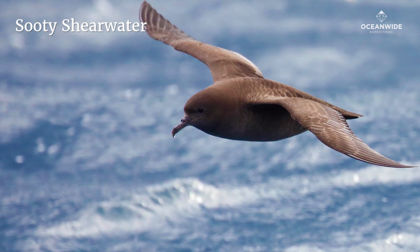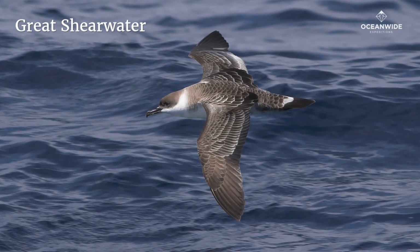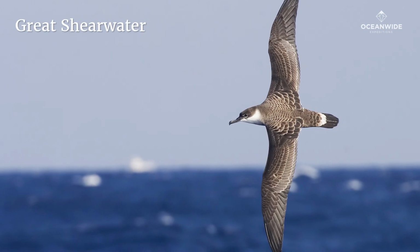Next to the petrels we have the smaller and slightly more elegant shearwaters. Most common is the sooty shearwater, which breeds in huge numbers along the coast of Patagonia. But we also have great shearwaters, which mostly breed on the Falkland Islands.